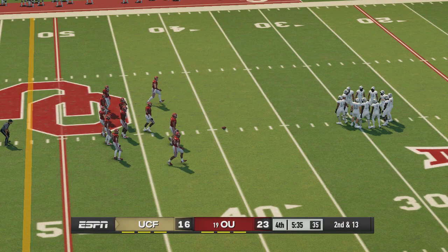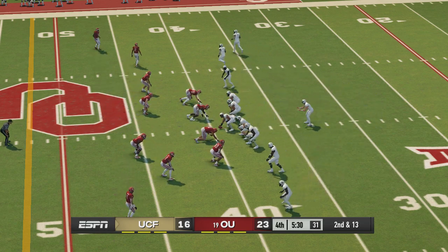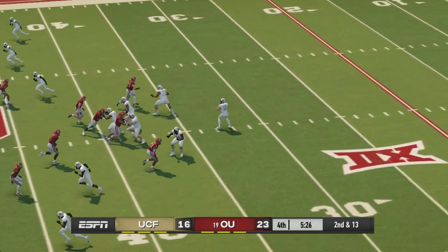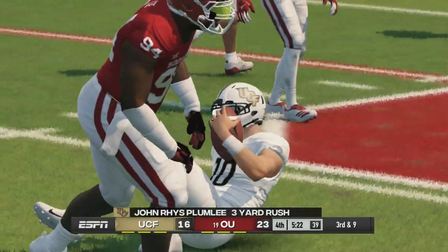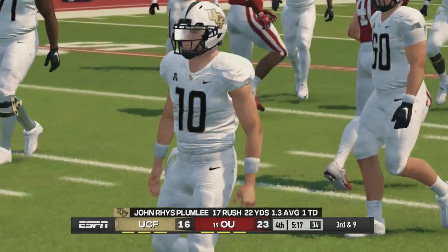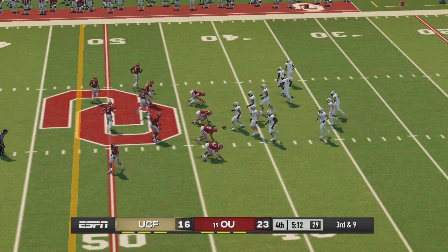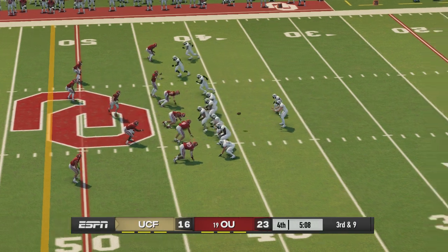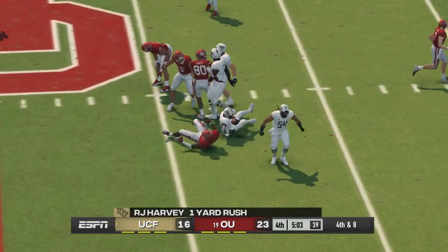So that sack sets them back a little bit now. They're looking at second and 13. They come out in a five wide set. And he's taken down at the 42-yard line. I don't know if they'll be able to hear his cadence in the midst of all this mayhem. He fights forward to about the 43.